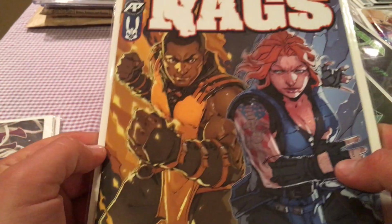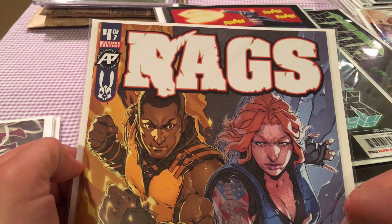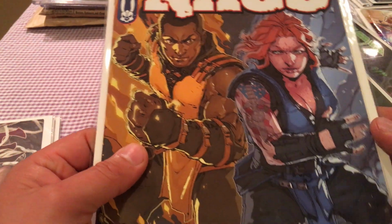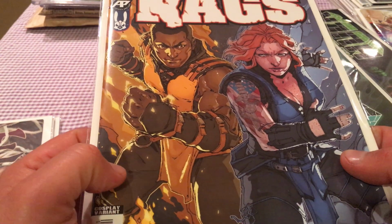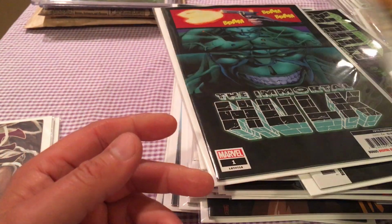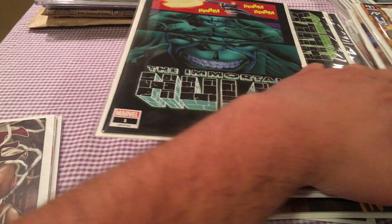And this has been on fire. I think this one sells for even more than the one of, I think this was a 1 in 10 variant. They also did a 1 in 20 variant or 1 in 25 variant. And this one's been selling for even more, I think. So I picked that up.